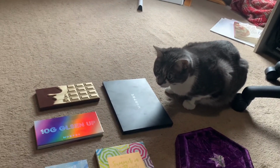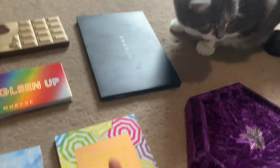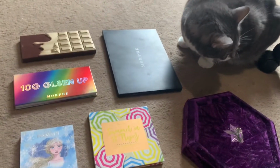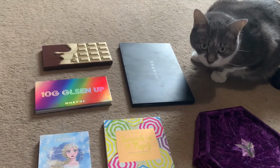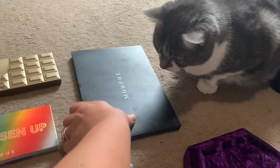Right, is that the one you're picking? You want this one? Or this one? You sniff them both. What about this one? You want this one? This one? Okay, we're going with this one because she sniffed it.